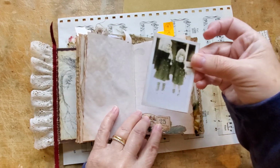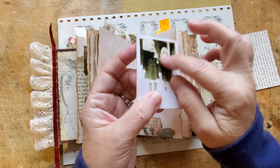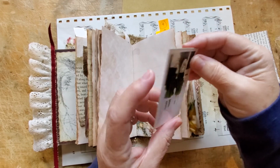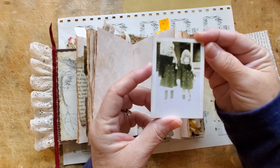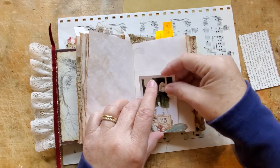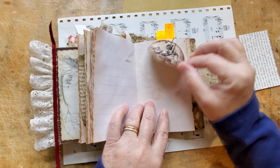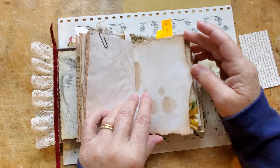Here's another one of those pictures that I reproduced. It's still a photo. I have that awesome little machine that I can print photos on as long as they're small, and it's a perfect size for journals. And then I backed it with paper from the original text block. I'm making use of some, this is just from a cool book on Canadian Christmases that I have.